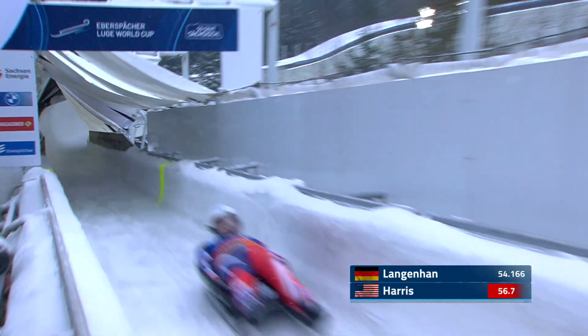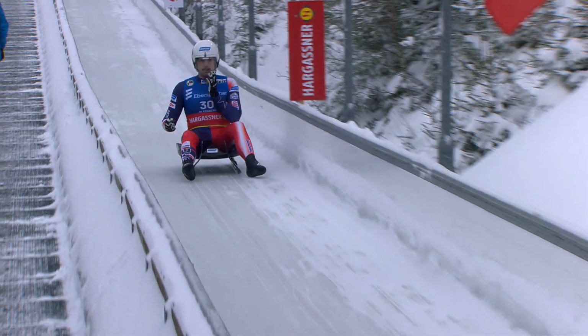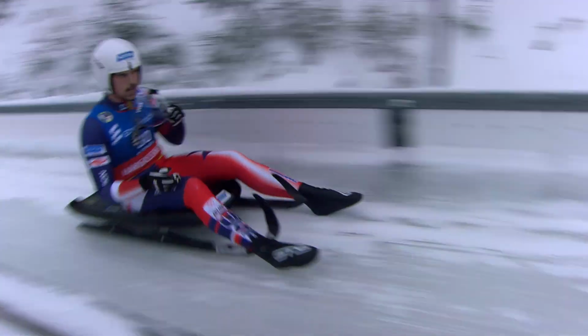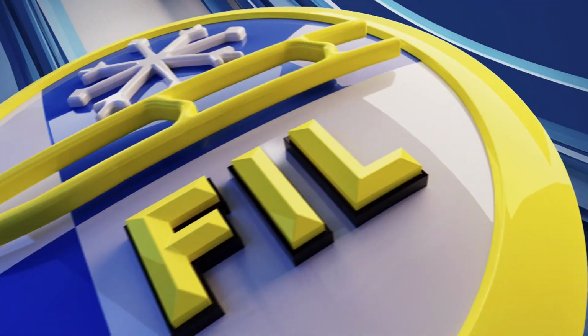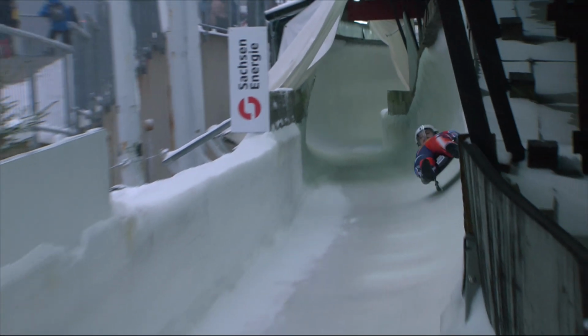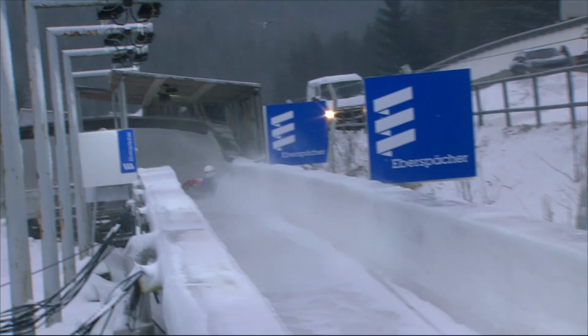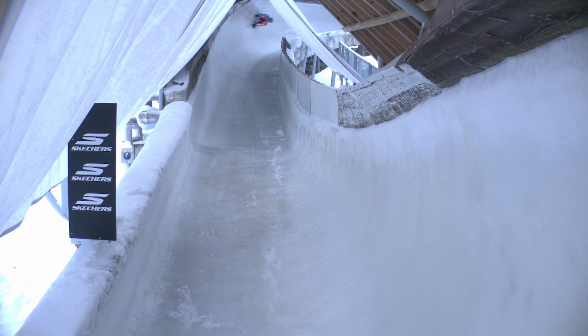To the finish, it will be 1 run and only 1 run for Hunter Harris. 28th place, a lot of marginal mistakes. Not small, not huge, but that cost him over a second of time. Yeah, he had some really big problems in this bottom section, and I wonder if with these athletes that have come through the Nations Cup, some of these mistakes we're seeing are due to the massive change in ice conditions between training and what we're seeing in the race today. It is much colder, the ice is much harder.